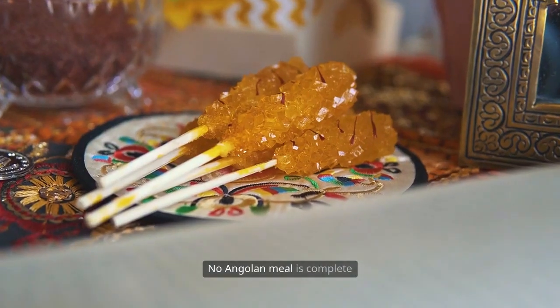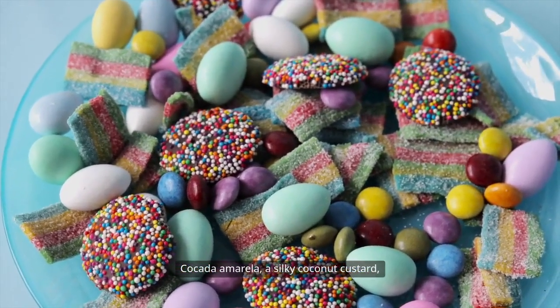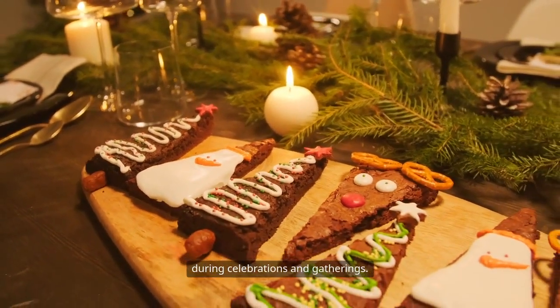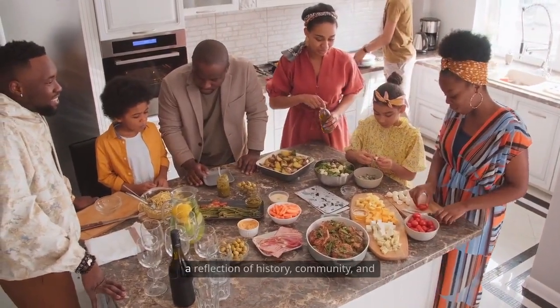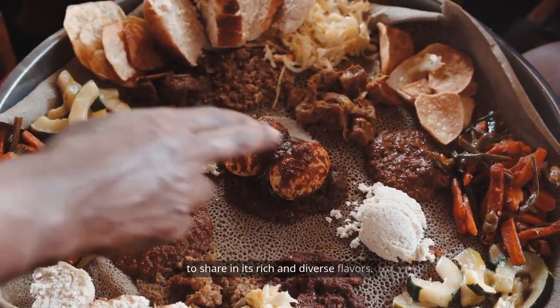No Angolan meal is complete without a touch of sweetness. Cocada amarela, a silky coconut custard, and doce de jinguba, a peanut candy, are popular desserts enjoyed during celebrations and gatherings. Angolan cuisine is more than just food. It's a reflection of history, community, and resilience, inviting everyone to the table to share in its rich and diverse flavors.